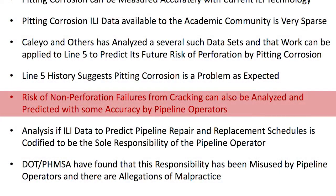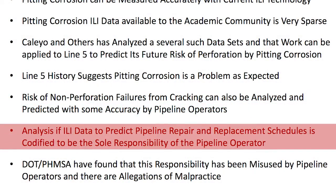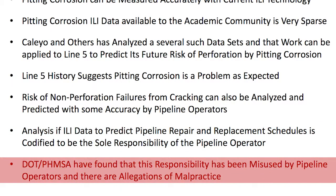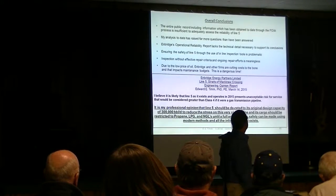But the analysis of this data to predict what you ought to do, repair it or replace it, it's codified in law to be the sole responsibility of the pipeline operator. It's up to them to decide what to do with it, and PHMSA has found in several cases that that responsibility has been misused by the pipeline operators. For example, imaging a flaw in 6B and not doing anything for 5 years.